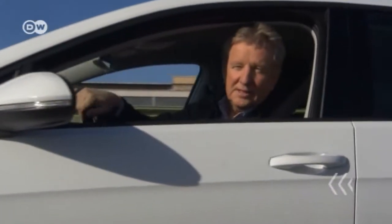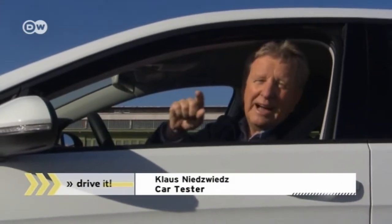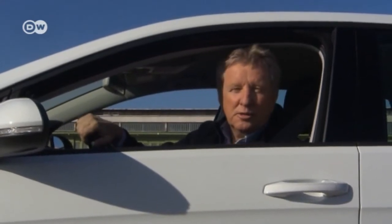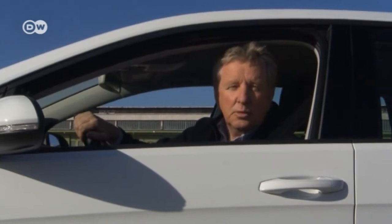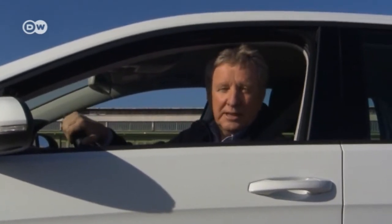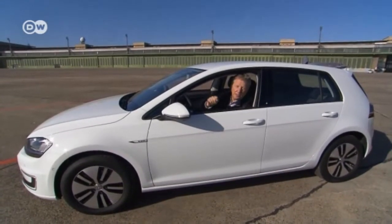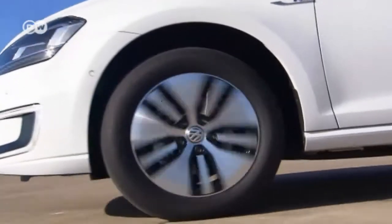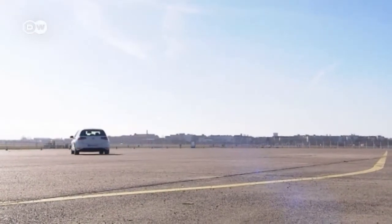To sum up, Klaus Niedzwitz is very surprised at how well the e-Golf functions. But you need to learn how to drive it, in particular how to use the energy regeneration system that recharges the battery when you take your foot off the accelerator or put on the brakes. And you must keep an eye on the charge level, because if the battery goes dead, nothing can save the situation. In Germany, the e-Golf has a starting price of just under 35,000 euros.